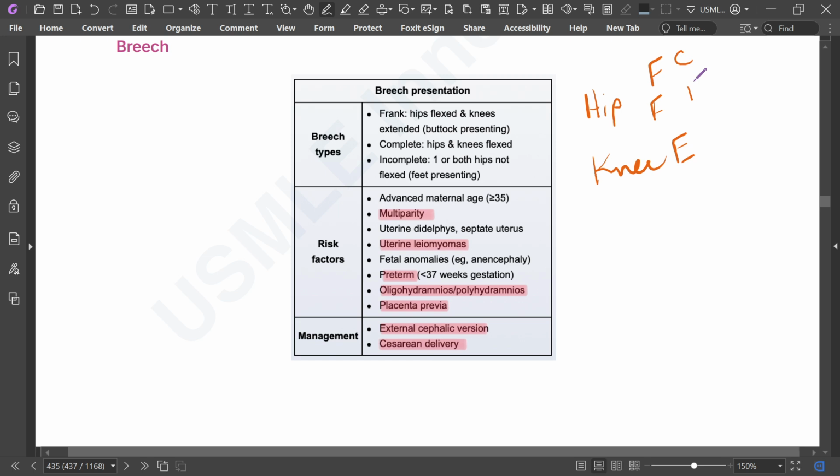Complete: both hip and knee flexed. For incomplete, one or both hips are not flexed. That means feet presenting. And frank is buttock presentation.